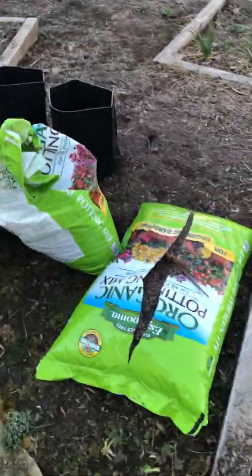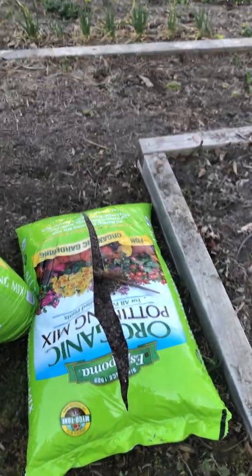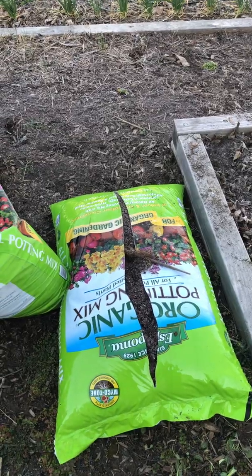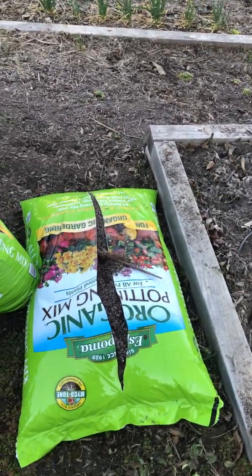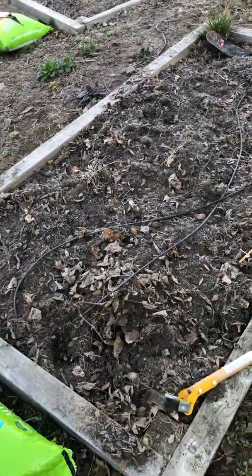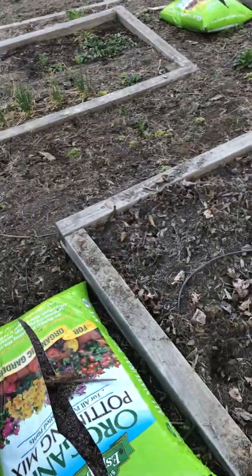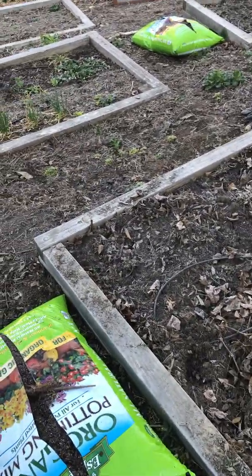I'm airing out my soil because I read that you can get Legionnaire's disease if you just open it and breathe in right away. You should let them air out. That's what I did. I'm gonna put those on the bed and work in some compost. I have various bags of compost, and get started on that.